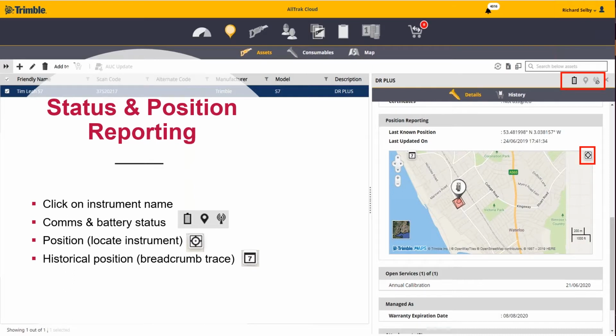So the battery level there is the amount of battery charge that's remaining in the tracker module. Now, this is important because the tracker does have its own small battery. It's not powered solely by the total station battery in the case of a total station. So it has its own internal battery which has a certain life. So it's important that that battery has good charge in it at all times.